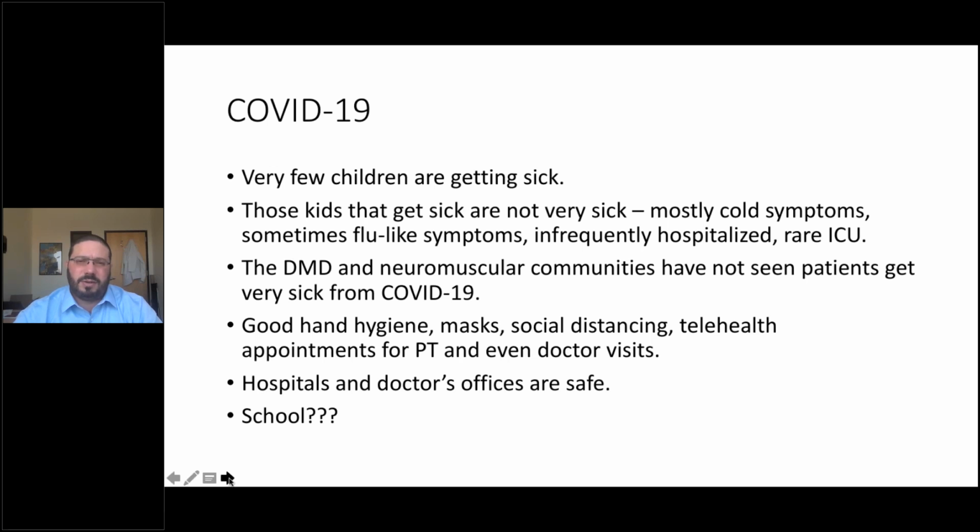And I take care, by the way, of young men with Duchenne throughout their lifetime. So I have patients in their mid-30s, and they're simply not getting sick. I don't know why that is. We have some theories as to why kids don't get as sick from COVID, specific to lung development and some molecular biology that I barely understand. But I don't have a great explanation for why young adults with Duchenne are not getting so sick, but I am thankful for it.